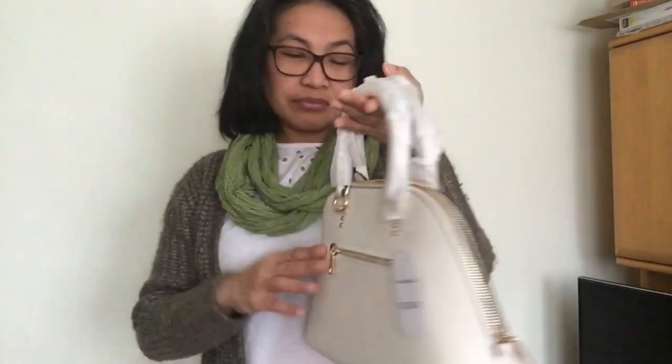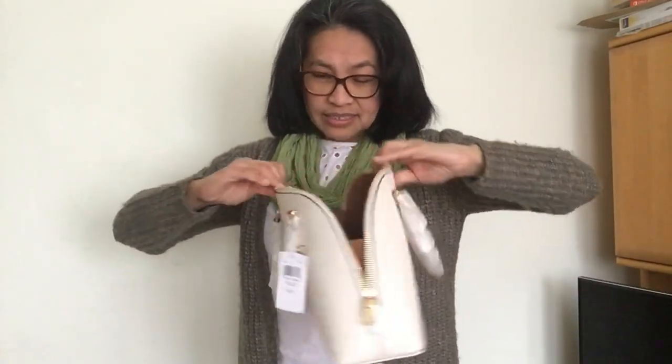It's not too big. Yan, pwede siyang gaganyan. So, it's not too big and it's not too small. Ayan, tingnan natin. Ito my zipper. And I like this one here, guys. So, maganda siya. And it's good. The color is good for spring, for summer, and really love the color. So, and naka-open na pala.